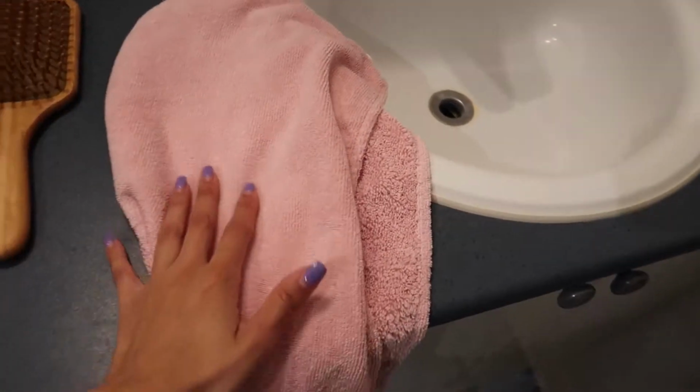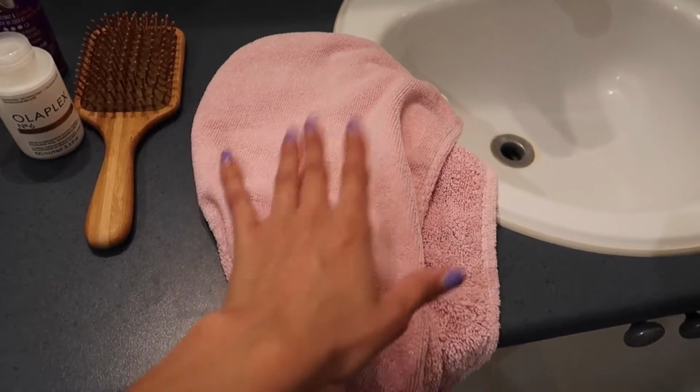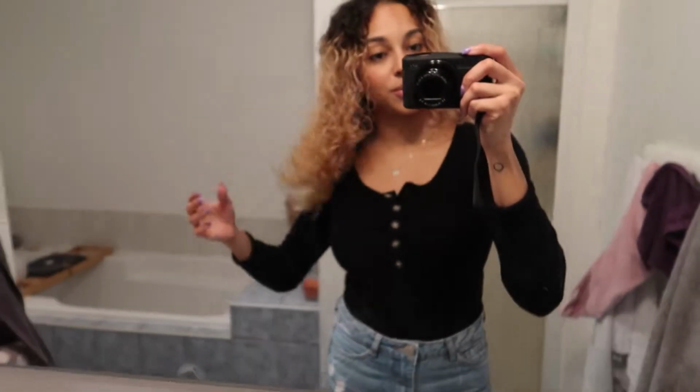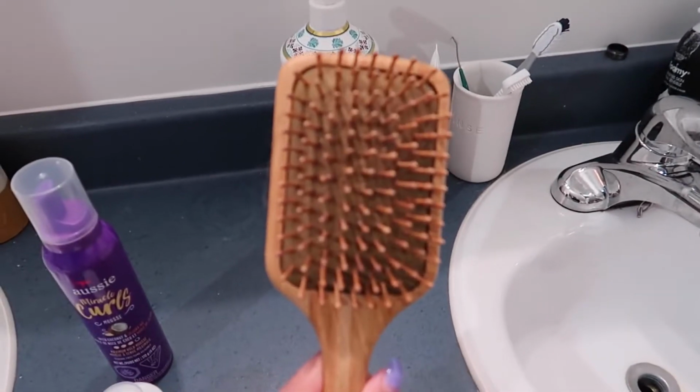The first thing I use once I get out of the shower is my microfiber towel because it just keeps your hair from getting super, super fuzzy. In the winter and the cold here, my hair gets so dry, especially since I bleached it. And then I use this brush, don't mind it, it's kind of dirty.